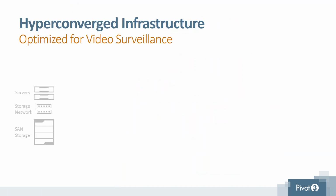So let's talk for a second about what Pivot 3 has done to solve some of these challenges that we've seen, to help organizations manage and deal with the rapidly increasing amount of data that's being generated by video surveillance. We have come up with a solution called hyperconverged infrastructure specifically optimized for video surveillance. Now, what the heck does that mean, right? Well, let's talk through it here.